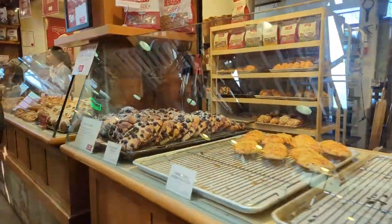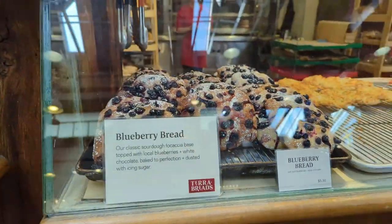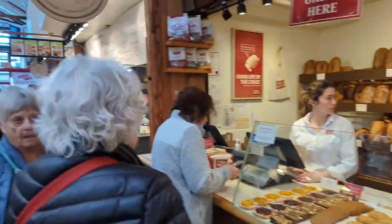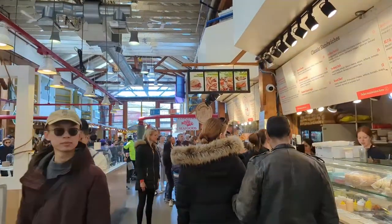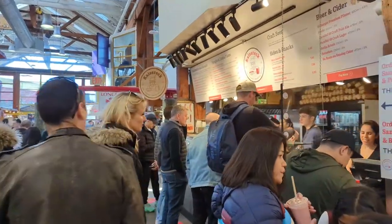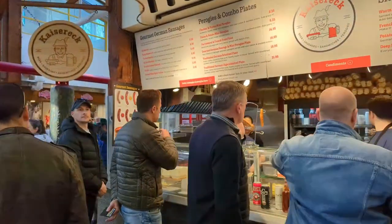Here's Terra Breads. This is one of my favorites over here. They come up with this blueberry bread with sourdough, $5.50 a piece, but it's good. And here's their hot cross buns. Another place to get hot cross buns would be Cobbs Bakery, but if you're over here on Granville Island, Terra Breads is the place to come. And they also have German sausages here at Kaiserhoff, and they do pierogies as well. And they do some damn good pierogies.